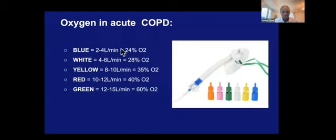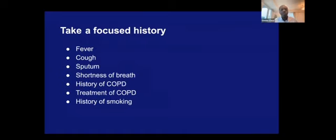You look at the saturations. If they become between 88 and 92, you are okay. If it doesn't go there, then you go to what? You go to 28%, which means you change it to a white and give 4 liters per minute oxygen. So that's how we're going to handle B, or breathing, in this particular case of COPD. After you've given oxygen to the patient, you have to look at the monitor that it has gone above 88, and we need to maintain between 88 and 92.